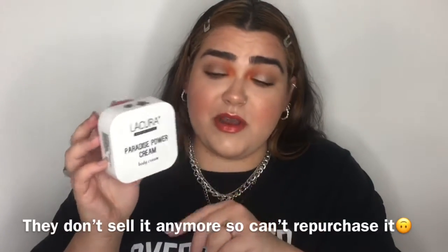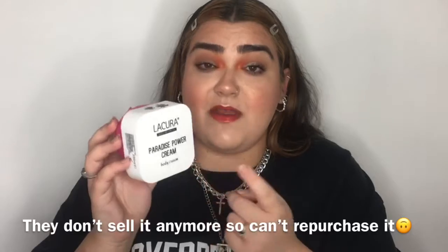I also like the orange tub that I got. This is meant to be like a dupe for the Bum Bum cream by Sol de Janeiro. And yeah, I really do actually like this product and I would buy it again. Definitely would repurchase it.